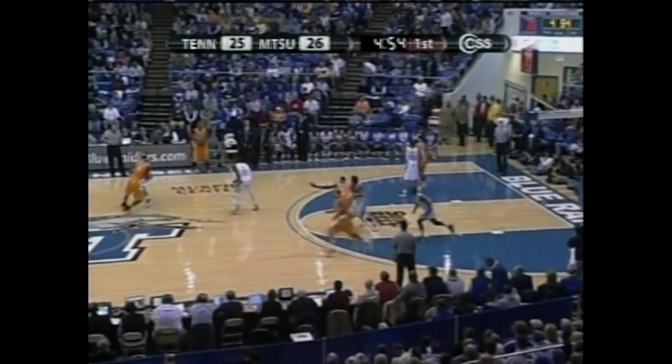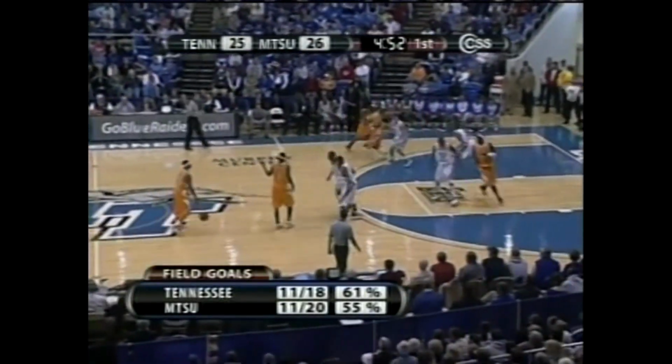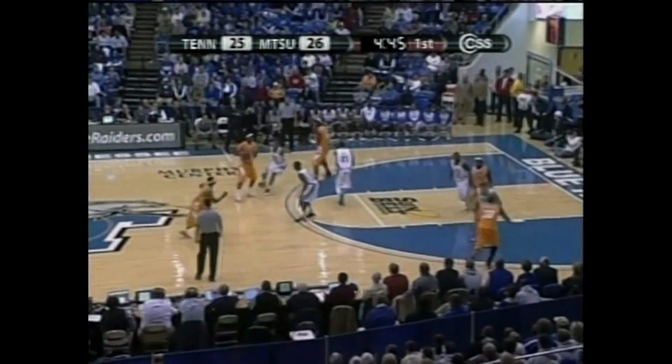Turnovers and 2 points off that. Middle Tennessee 4 turnovers and 10 points off that. Smith and Chisholm in the game now with 2 fouls. Keep an eye on them.